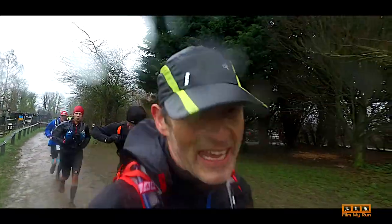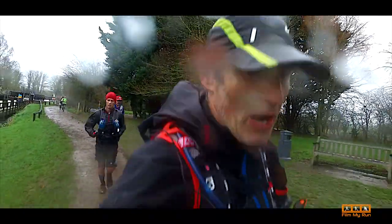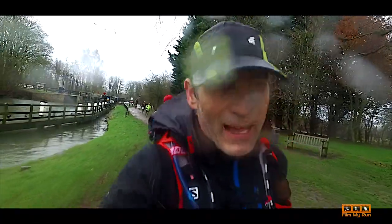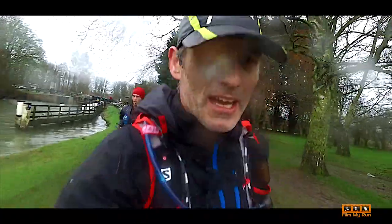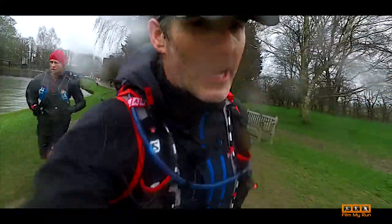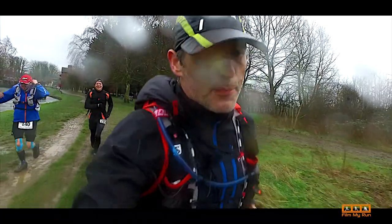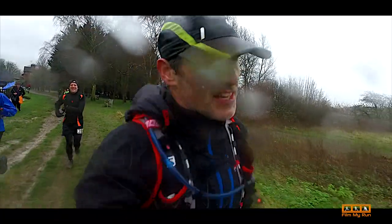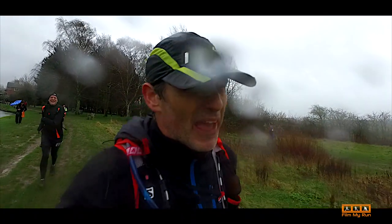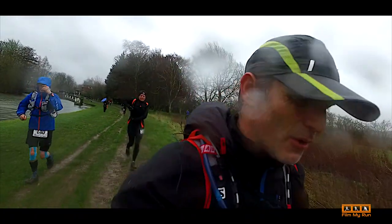About 11k in to the Thames Path 50, and although the ground that we're running on now is fairly nice and hard pack, it has been up to this point completely muddy, total mudfest. So any plans we had of running this in about 8 hours, probably out the window, to be honest. We're on pace now, but we're going to slow down, I know it.